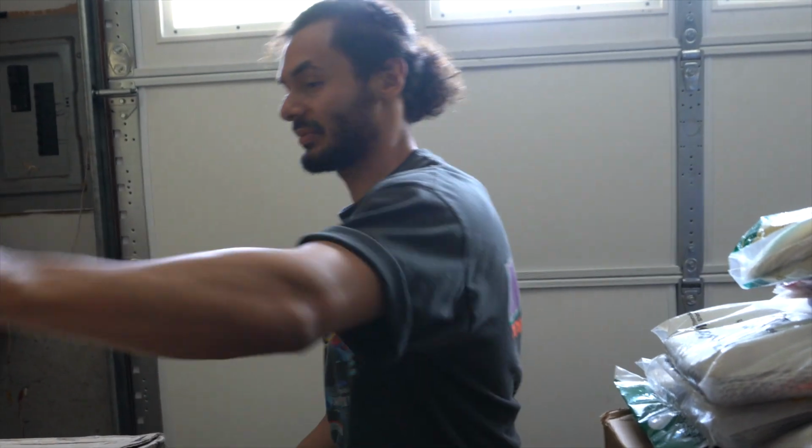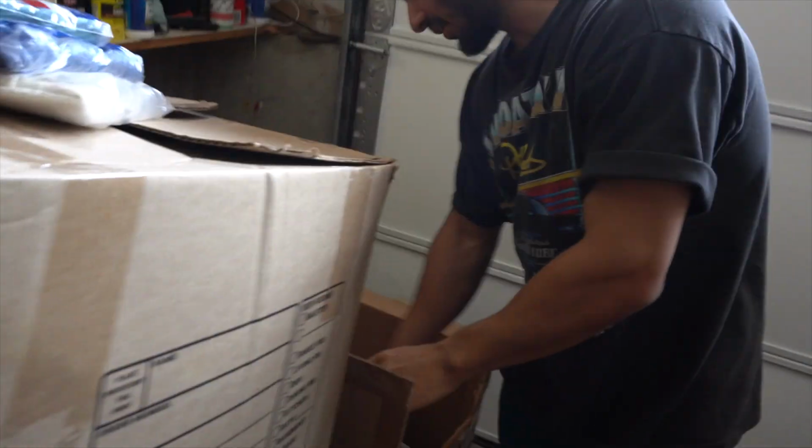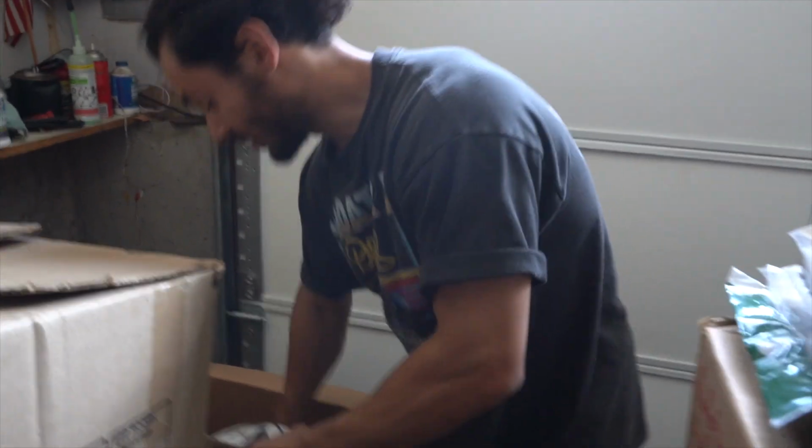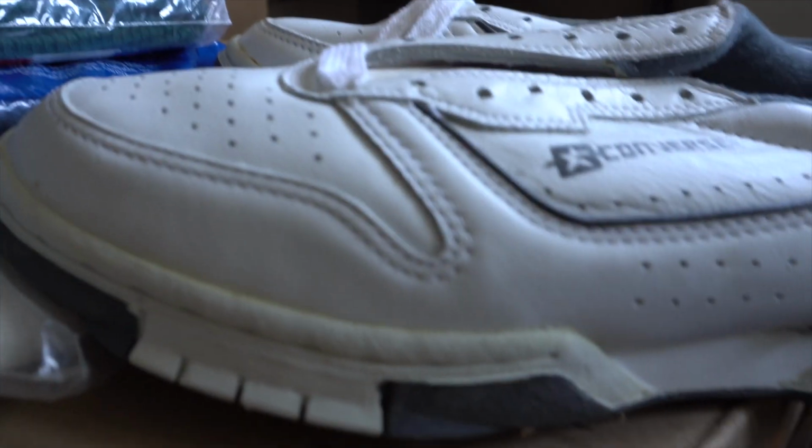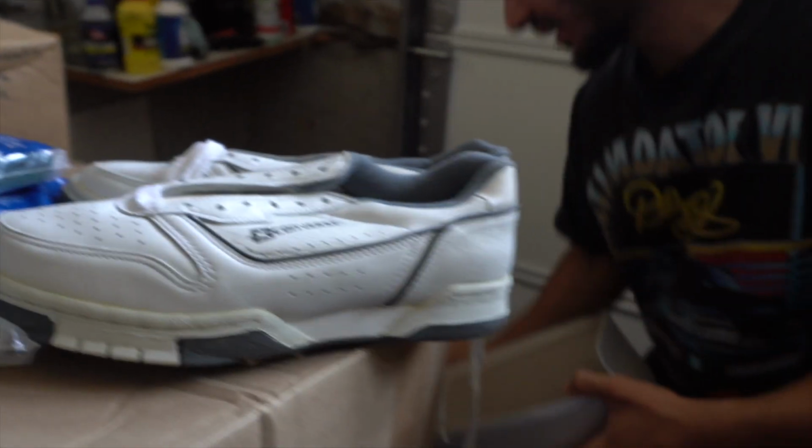We're not gonna go through all these boxes. I know, that's like work. I'll do this on Monday. But look at these. Some of those, more Everlast? Dead stock Converse. It says Converse. Everything is new with the box. You know what I'm saying?